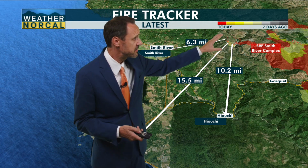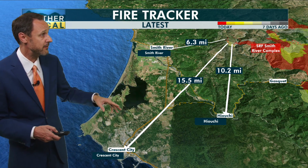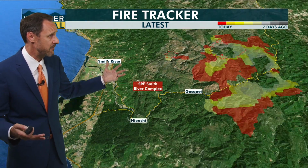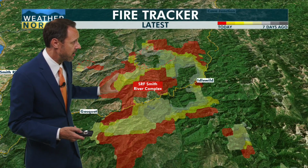Let's take you off to the Smith River complex. There are some interesting changes with the fire when we're talking about the fire perimeter. This fire perimeter is pretty much the same, and of course it's going to give you the same distance to Hiouchi, not to mention Crescent City and Smith River. But the Smith River complex at this point, the only fire perimeter is right here. All of the other fire perimeters, for some reason, are no longer available.